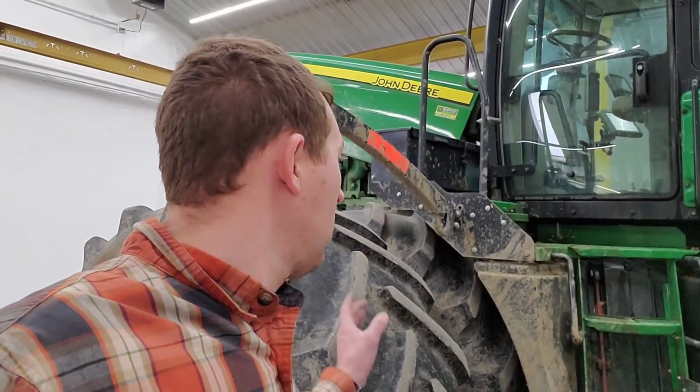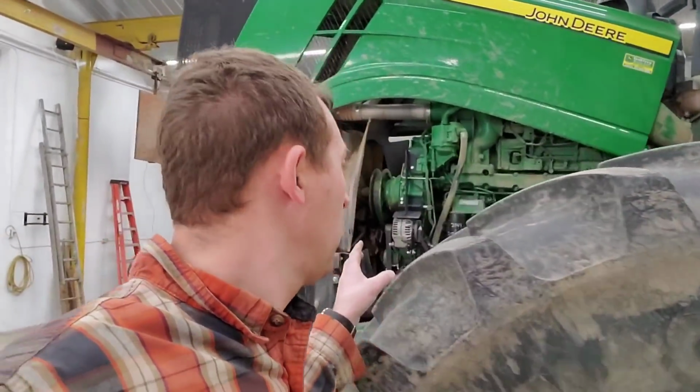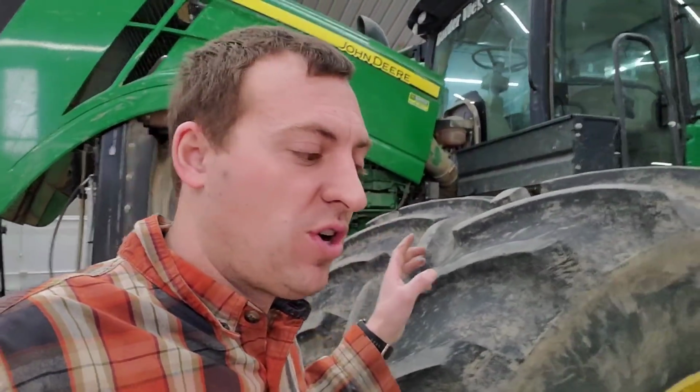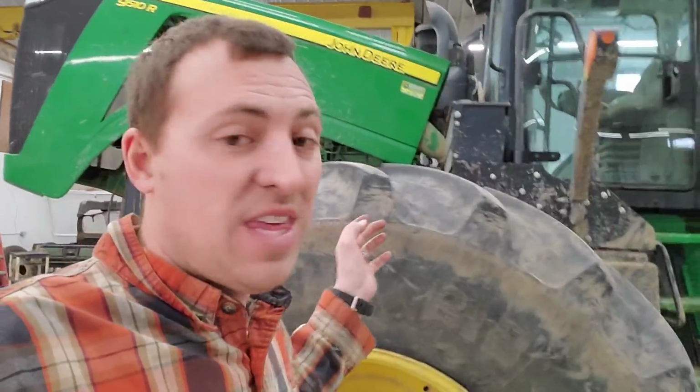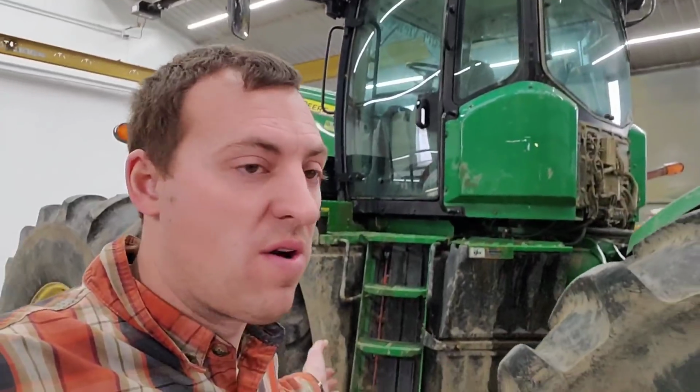Okay, well, we've got the filters all changed. We've got the engine oil changed. Don't need to do anything with the hydraulic oil and stuff. So pretty much the service aspect of it, other than some greasing, is done. The big thing now is going to be cleaning. I need to power wash. There's no way around it.